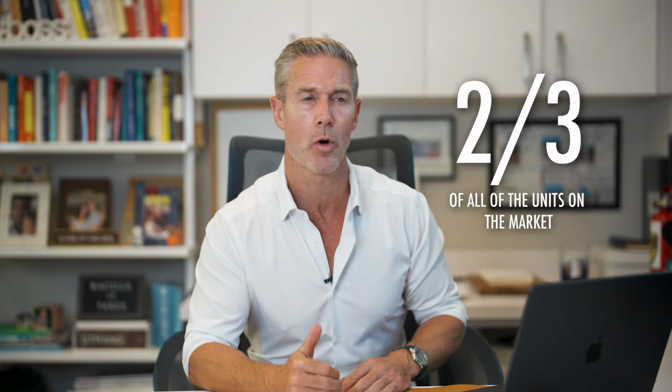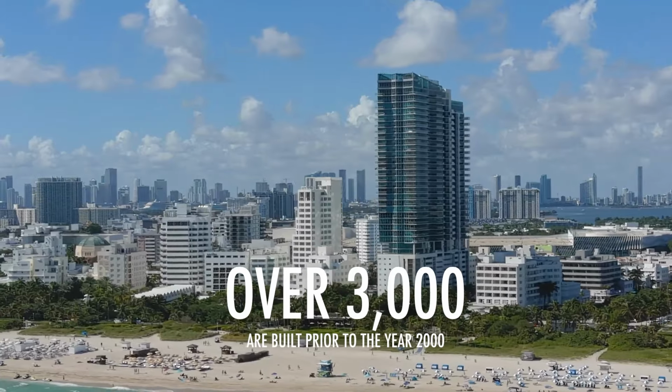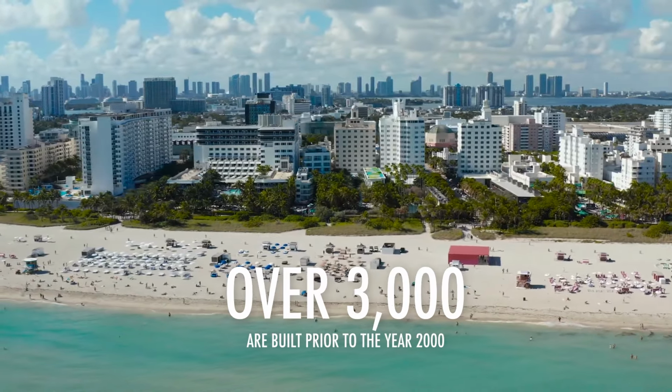80% of the market, and there are 4,000 condos right now available for sale on Miami Beach all the way up to Sunny Isles. 80% of those are priced under $2 million, which is very affordable. And out of those 80%, a good 80% of that is priced under $1 million. So very, very affordable. Within those, there is a significant number, 2/3 of all the units on the market right now, just over 3,000, are built prior to the year 2000, which means one thing.